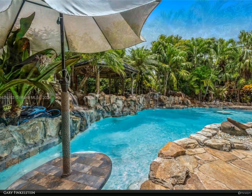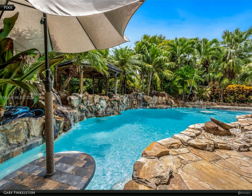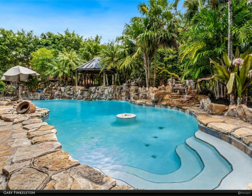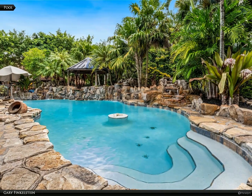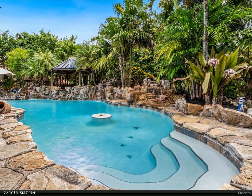Discover this tropical paradise on a custom-built corner lot, spanning almost a full acre. The property boasts multiple structures, including a separate garage and workshop that can be converted into a guest house. A three-car garage is attached to the home.